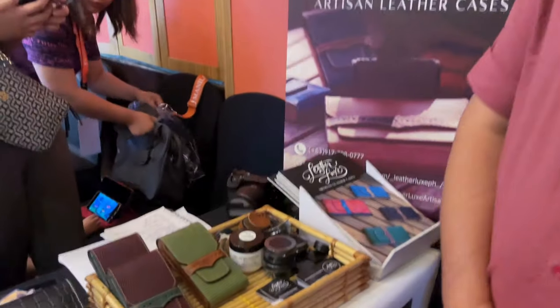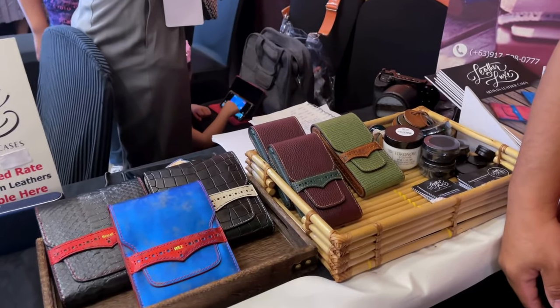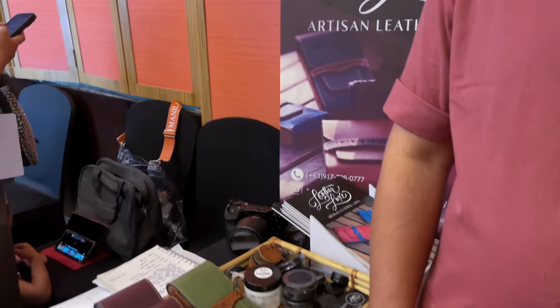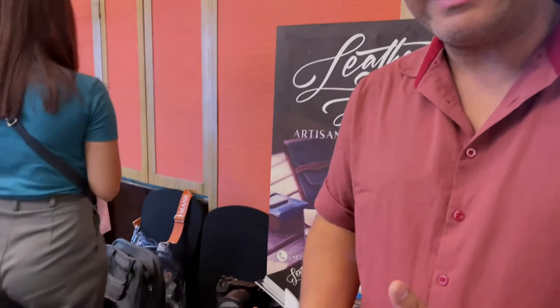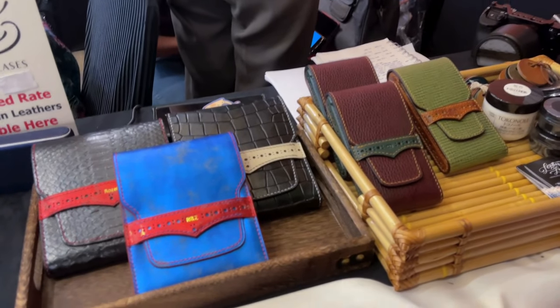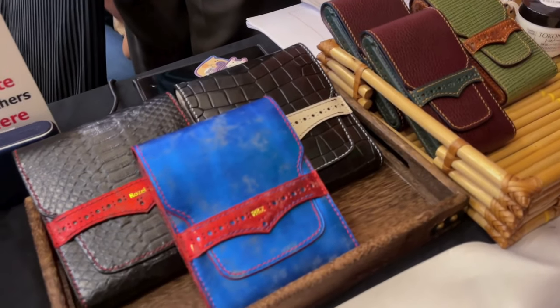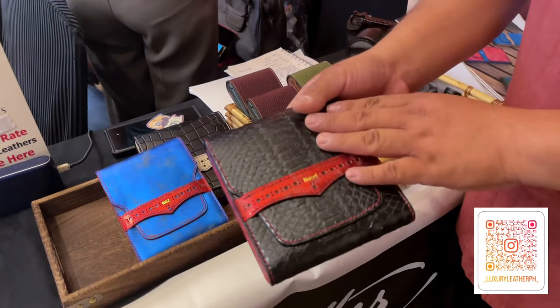Okay, this is the guy who makes them. He is featured in so many places now, and he is here with his leather cases. Would you like to share something that you think is extra special in your collection? Okay, all of these pen cases are handcrafted and hand-stitched by me, and we use premium Italian leathers and exotic leathers. Actually, this is a black python coming from Indonesia.